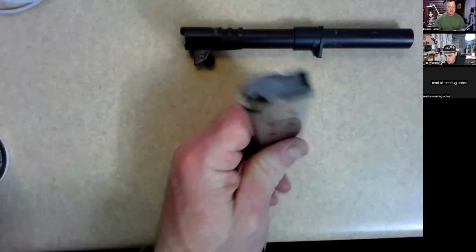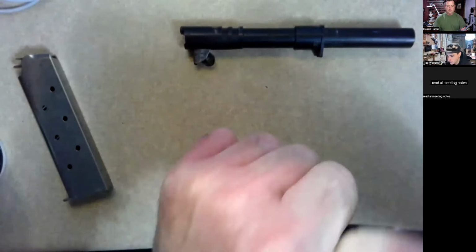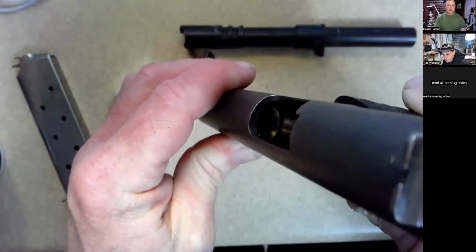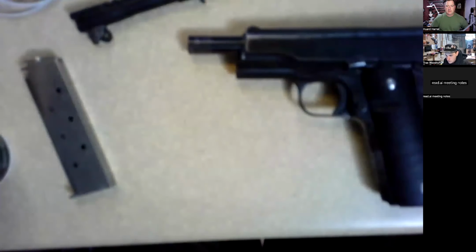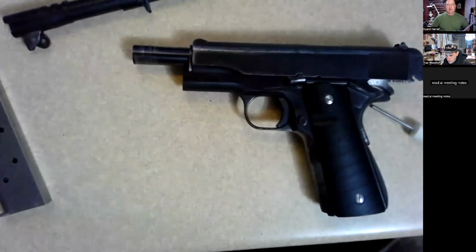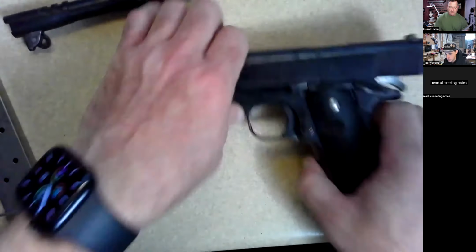So, nothing in the magazine well, and nothing in the chamber. Okay. So the tilt is less noticeable on this. Okay, yeah, it's not noticeable really. But it's there.